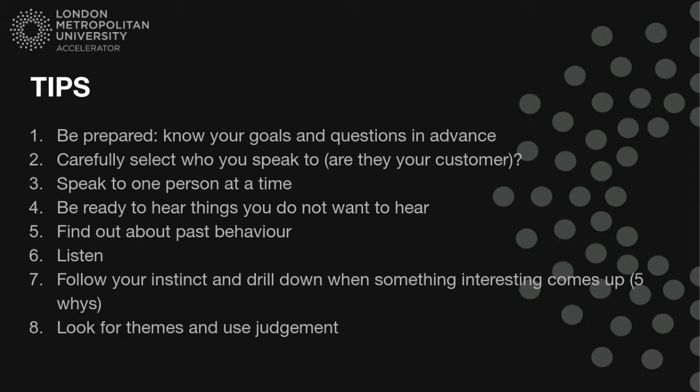This is something you should be taking your time with. You want to be in, ideally, a comfortable place where people aren't rushed, so you can take some time exploring the interview with them. Number 4, have an open mind. Be ready to hear things you don't want to hear. The worst thing you can do here is to go in with your solution in mind and then continually be listening for things that validate your specific solution. Be open to other possibilities.